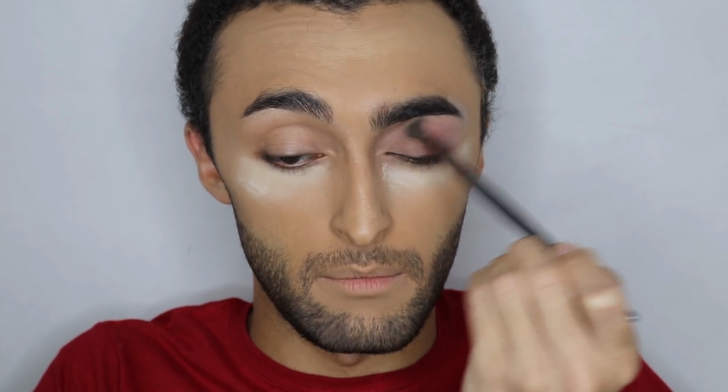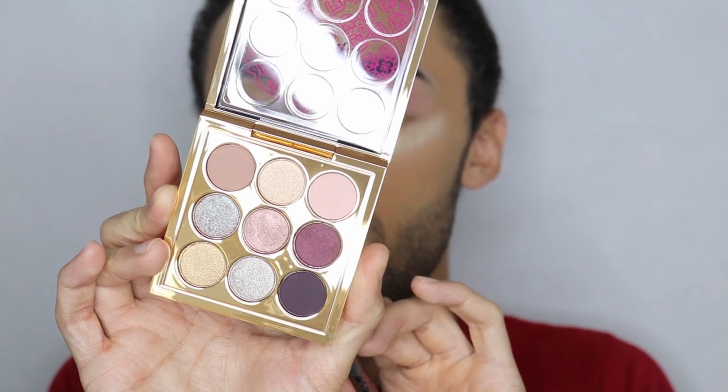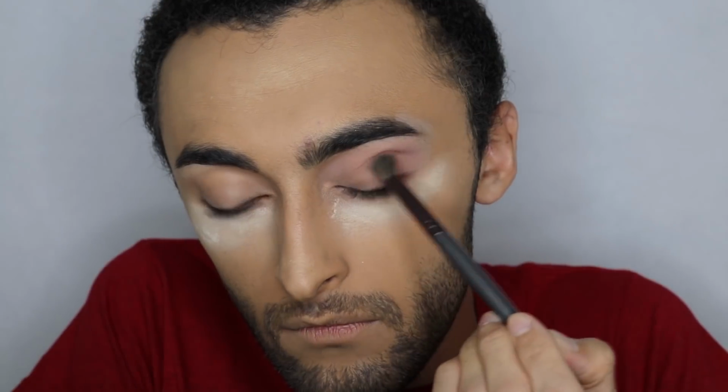Just using small circular motions and windshield wiper motions just to get that shadow all over the lid. Okay, so now that we've got that shadow on, I'm going to be taking the other matte in the pan, which is called No Ordinary Lamp, which is this one right here, and then just taking it with the same brush and then washing it, focusing more a little bit underneath the color we just placed on and then more towards the outer V. Just blending and blending.